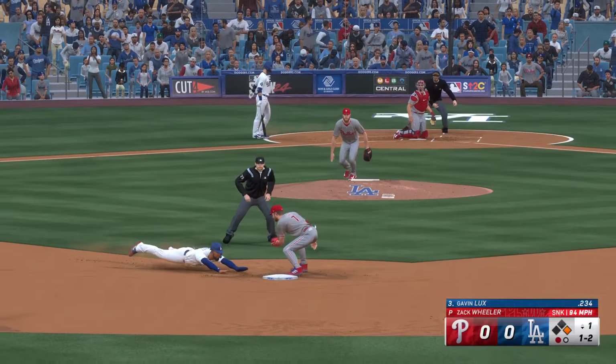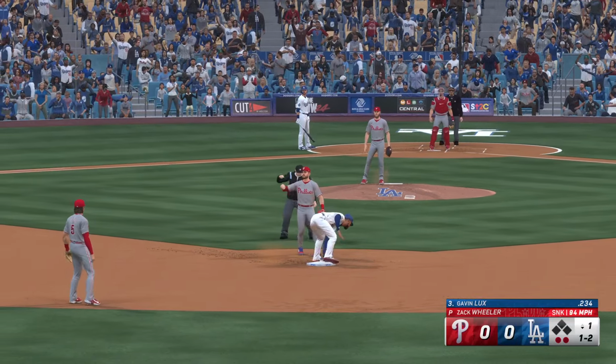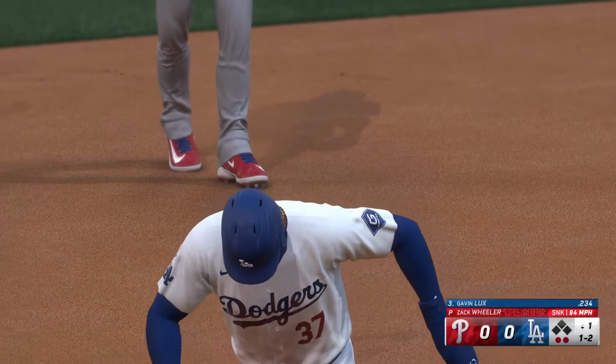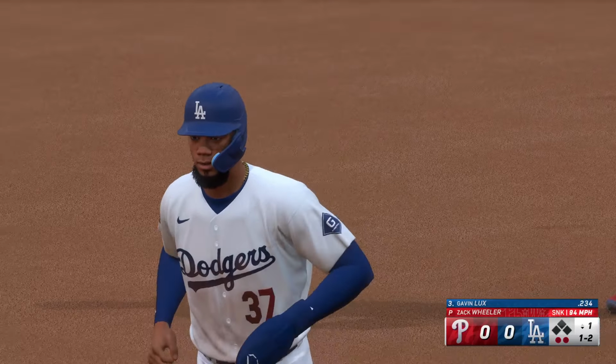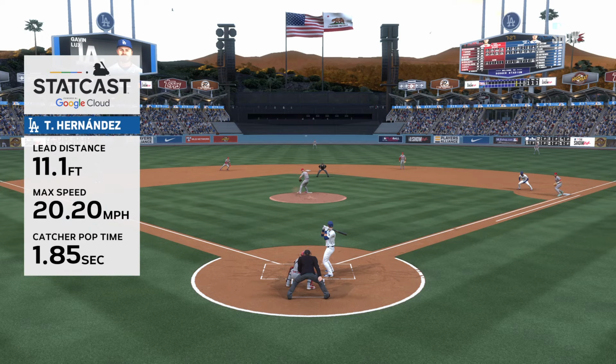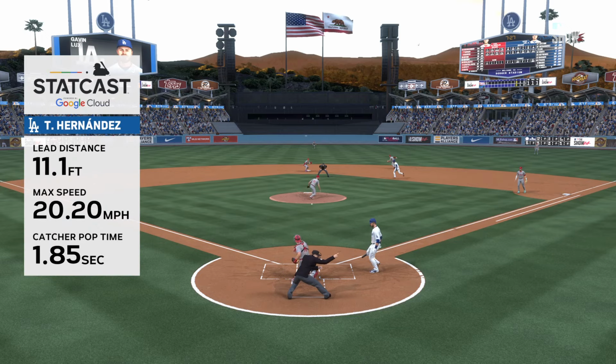That's in for a strike. Throw, tag, out. A bullet from J.T. Realmuto. Wow, what an incredible throw right there. And he might not have had time to get to his feet and catch that runner. That's an incredible display of arm strength.